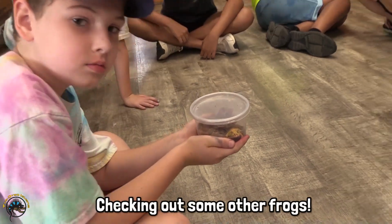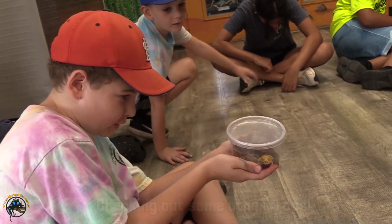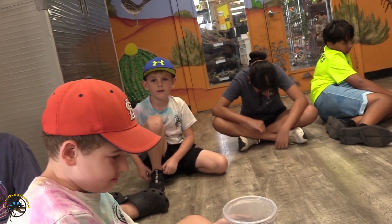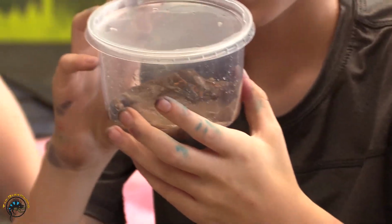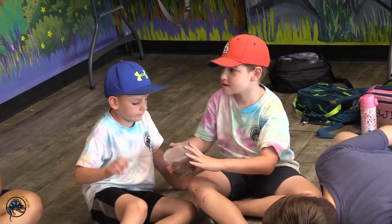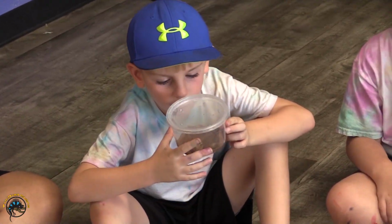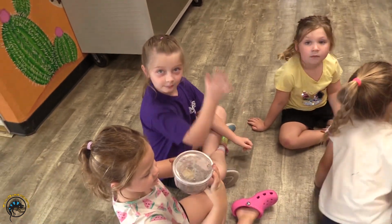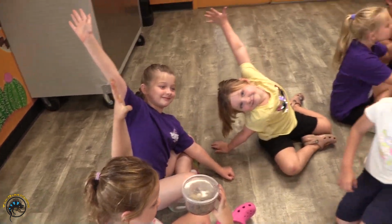Why do you think these are called Pac-Man frogs? You can tell us. Because it's yellow. No, it doesn't look like Pac-Man. So who here wants a pet frog? Oh, we want a pet frog.